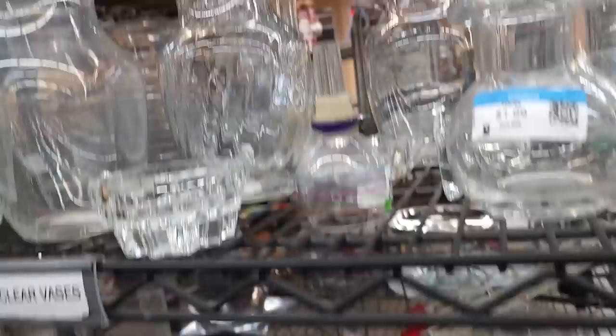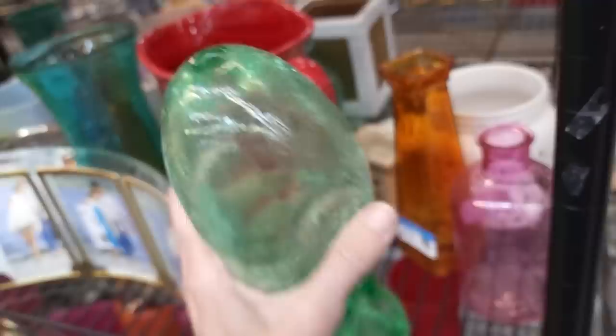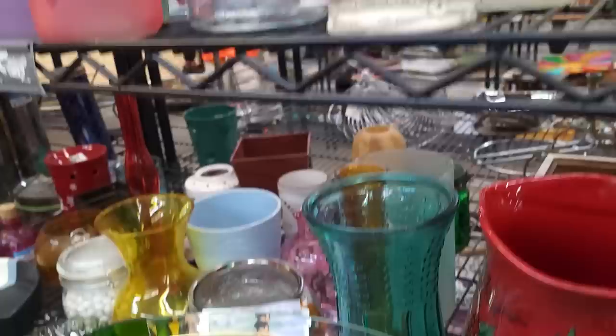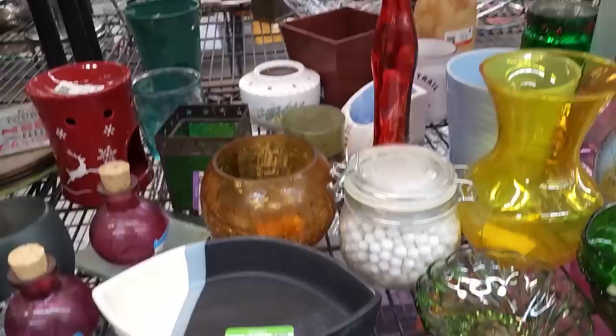That's like a stopper, but then that's like a glass. So was it a stopper that's also a little glass? I don't know. It's kind of cute. Nothing too exciting here. Little crackle glass piece, not very exciting. Some little anchor hocking, I think. The charm pattern? Is it charm? I think it is charm. Little square pattern. Not super high end or anything, just kind of a fun vintage piece.